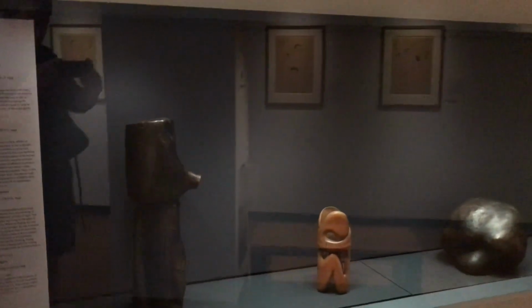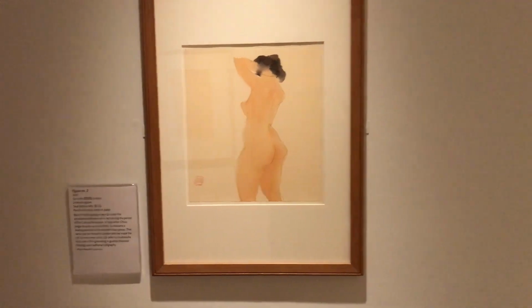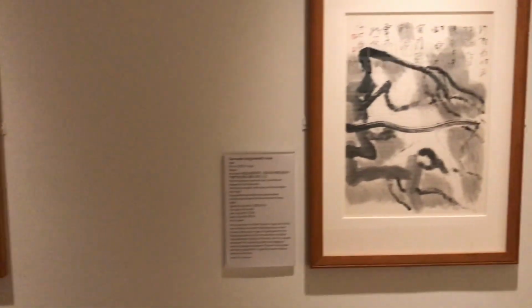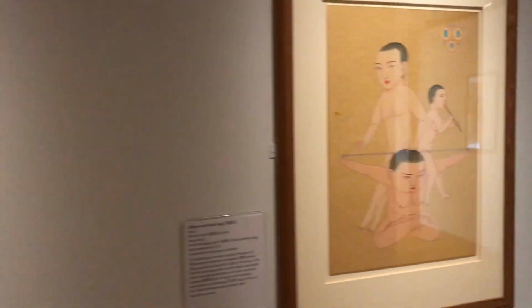One of the great things about the Ashmolean too is that they always have these intriguing little shows in this totally tiny corridor/exhibition space. And it's on my favourite subject. The naked form in modern Chinese art presented a varied selection of paintings of the naked form by Chinese artists from 1930s up to the present day.